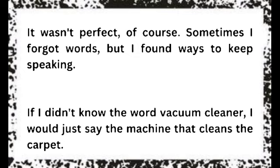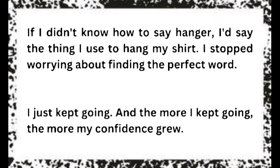It wasn't perfect, of course. Sometimes I forgot words, but I found ways to keep speaking. If I didn't know the word vacuum cleaner, I would just say the machine that cleans the carpet. If I didn't know how to say hanger, I'd say the thing I use to hang my shirt. I stopped worrying about finding the perfect word. I just kept going. And the more I kept going, the more my confidence grew.